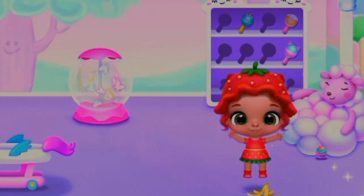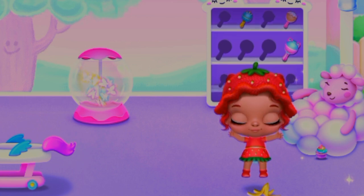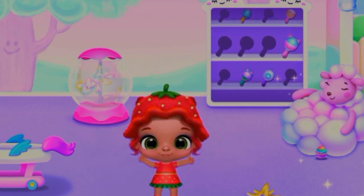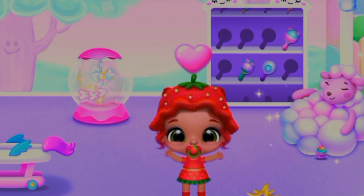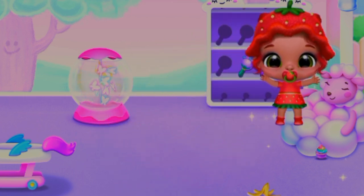Rocking helps your baby doll go to sleep. Try gently rocking your baby doll. There, there. Off to sleepy land.